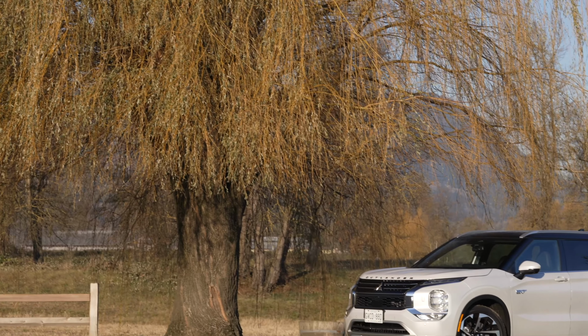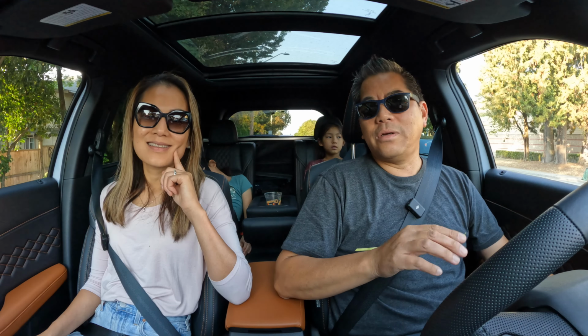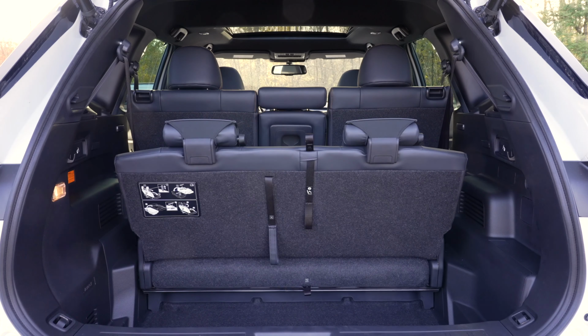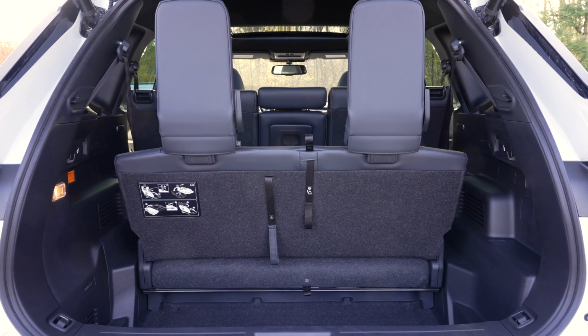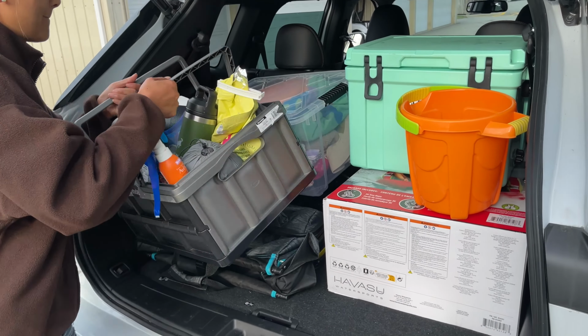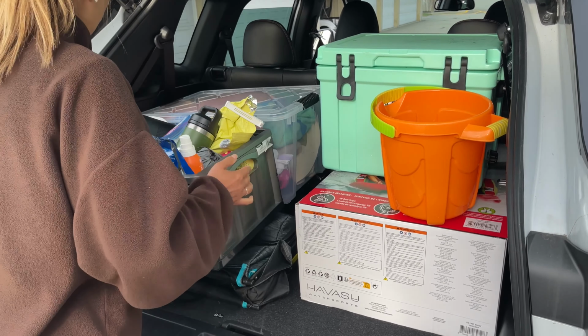Next question. Can you fit a spare tire in the back? Answer, no. Why? Because there is no well. Once you fold that third row down, it takes up that area. Some people, I've read on a forum, have actually taken out the third row, and apparently it's not very hard to do. If you seldom use a third row and you want the extra room, just take it out.